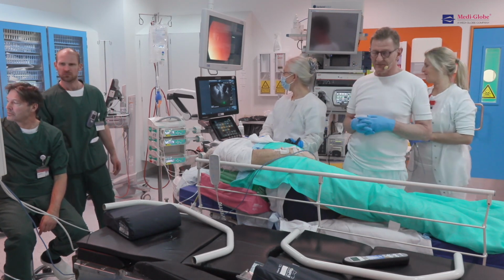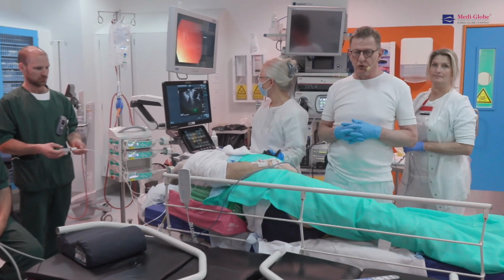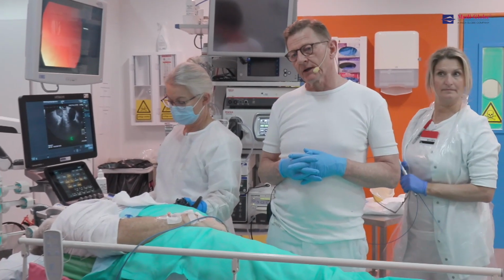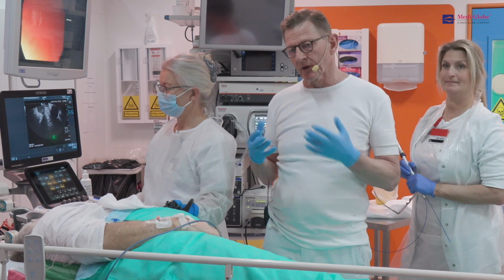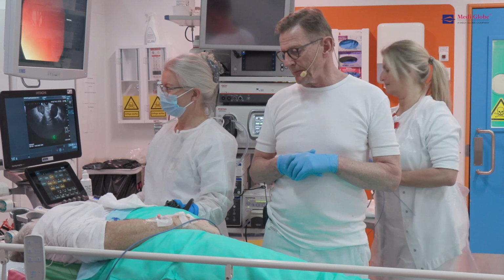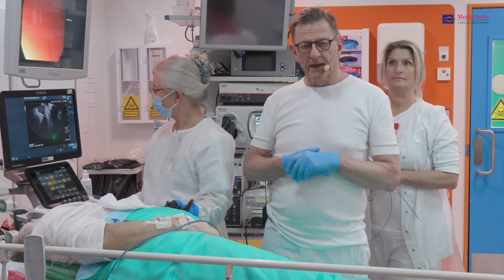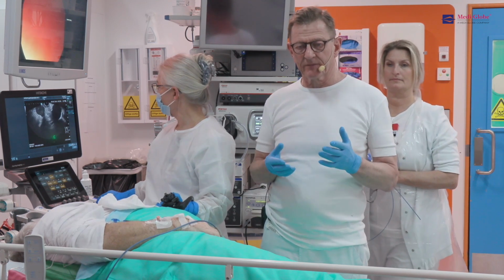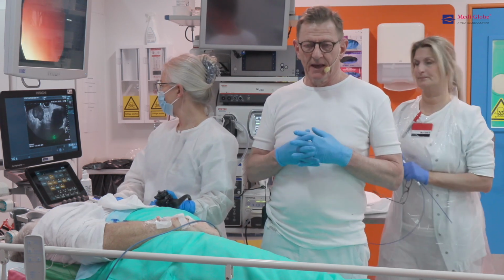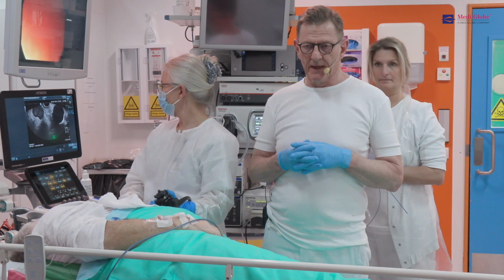The patient is a 75-year-old male with quite a number of comorbidities, diabetics, and also cardiopulmonary problems. He has been diagnosed with a submucosal lesion located in the second part of the duodenum on the top of the head of the pancreas. And the question is now what to do.